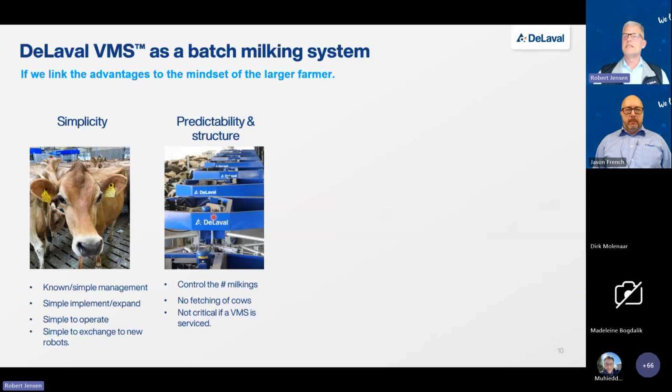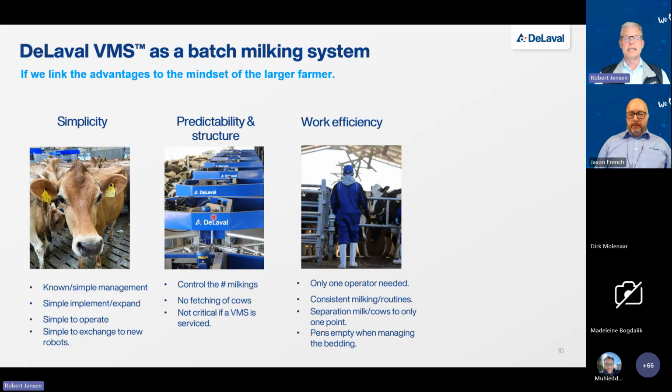And then most important of all, maybe to some farmers at least, if one of these stations is serviced or breaks, it does happen. Then of course, if you have 3 or 4 stations in a pen, 200 cows, 250 cows in that pen, and one of them goes down, that's 25% of the capacity getting lost. But here, if you have one pen, in this case, in the picture, it's 8 stations, or in other cases it's 24 maybe, then it's much less capacity lost, and it's not such a stressful environment. So a lot of farmers like the predictability and structure that batch milking provides.